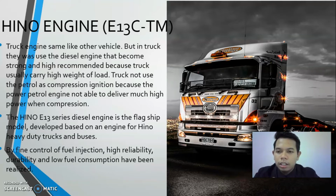I choose the HINO engine E13CEM, the type of engine. A truck engine is the same as other vehicles, but in trucks they use a diesel engine that is strong and highly recommended because the truck usually carries heavy loads. Trucks usually do not use petrol because the ignition is not powerful enough to deliver so much operation when the engine runs. So the HINO E13 series diesel engine is the flagship model developed for HINO heavy duty trucks and buses. By fine control of fuel injection, high reliability, durability, and low fuel consumption have been realized.